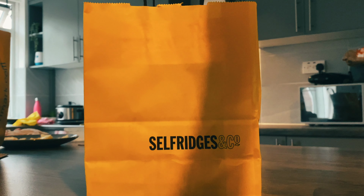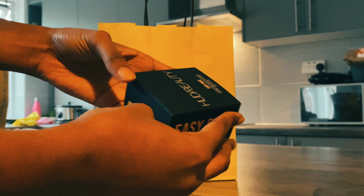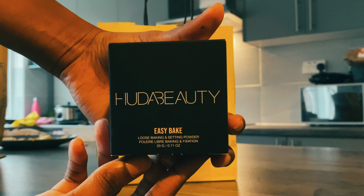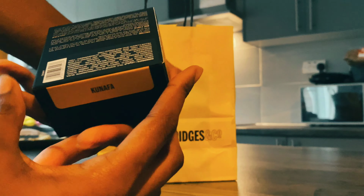Basically, I went into Selfridges. I got the famous Huda Beauty, and it's in the color Kunafa.